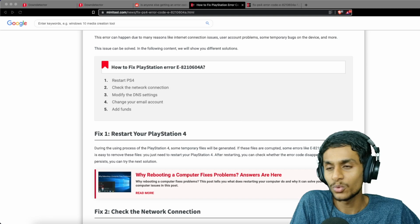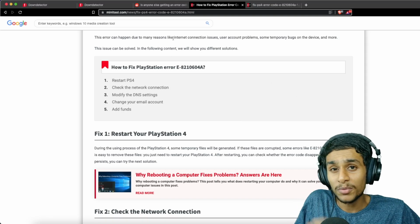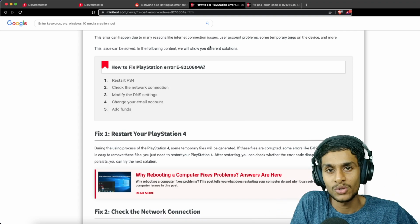So well, what is the root cause of this problem? Well, this error can happen due to many reasons, but one of the most common reasons is internet connection issues. Also, it can occur due to some temporary bugs on your device. So how can you fix it?